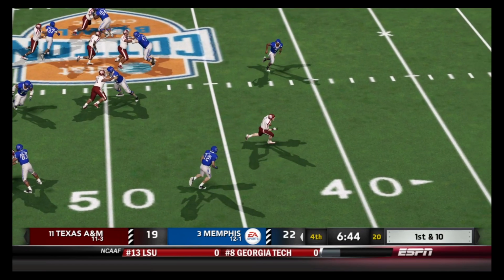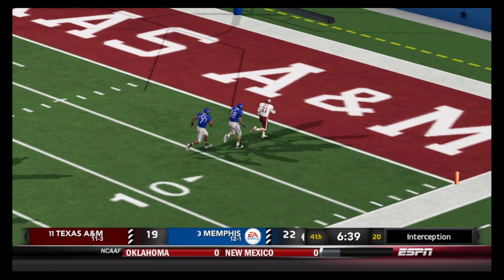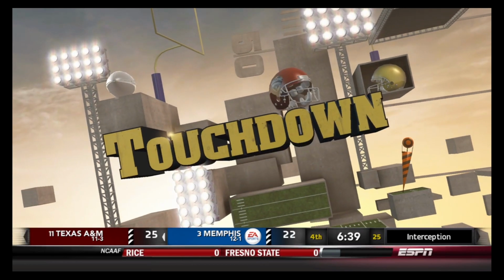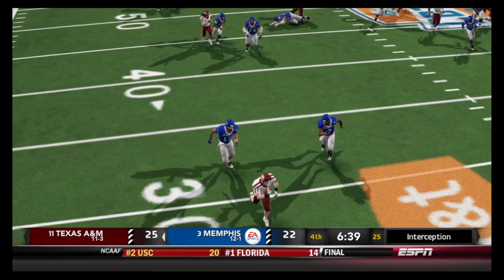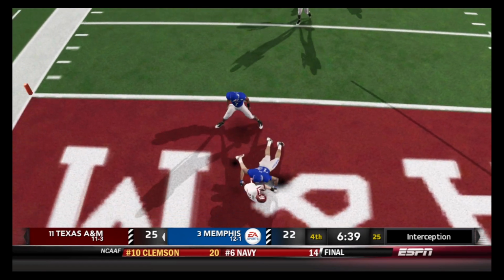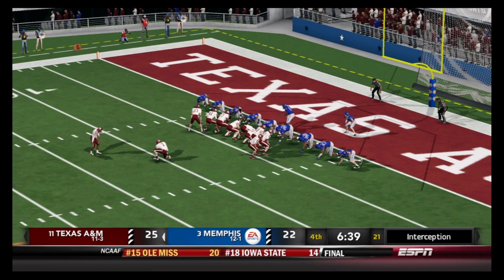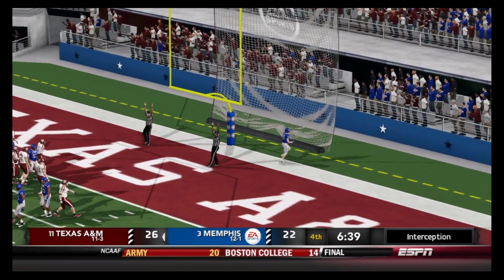To fit it in there, and it'll be intercepted. He's at the 40. He's at the 30. To the 20. The 10. Touchdown, and they take the lead. How about the play by the defender? That was a great interception and an even better effort to bring the ball back for a touchdown. The PAT.